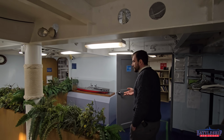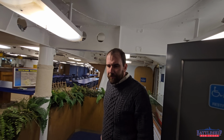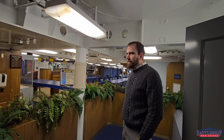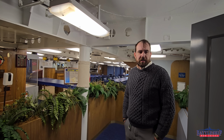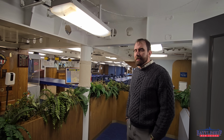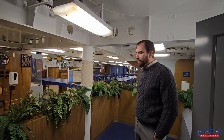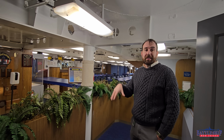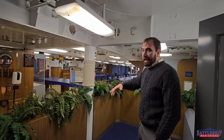Offering us further challenges is this walled-in area. There was some belief that the museum did this, but it definitely dates back to when the ship was in service, but it must have been very, very near the end of the ship's time in service. But we do know that this was part of the lounge, and there would have been a couple of additional couches and cases in here.